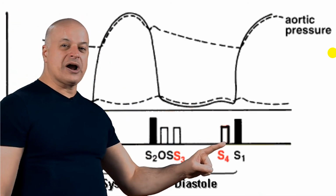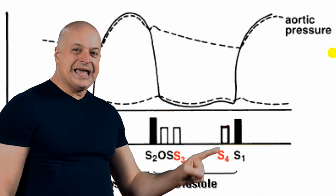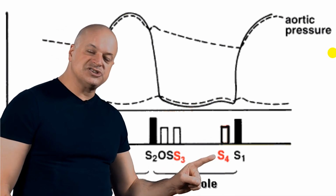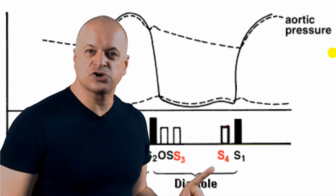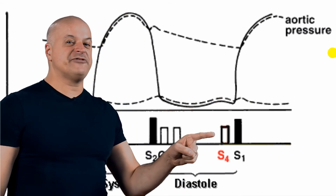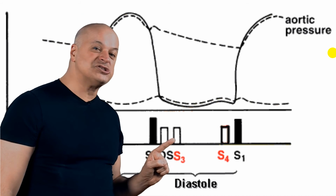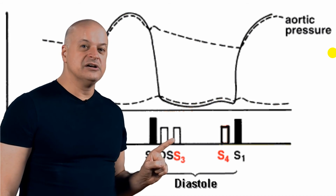Now, an S4 is atrial systole into a stiff, non-compliant ventricle that should normally relax and not change pressure. When you have left ventricular hypertrophy, S4. S3, mitral valve opens and you have rapid ventricular filling.